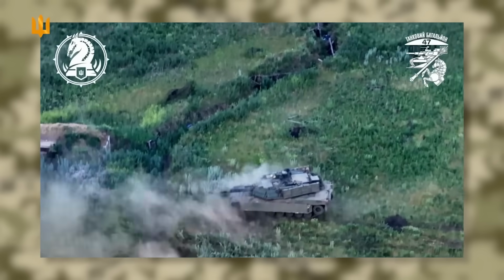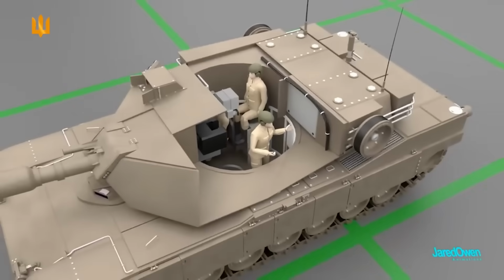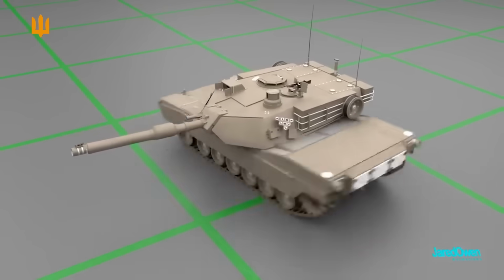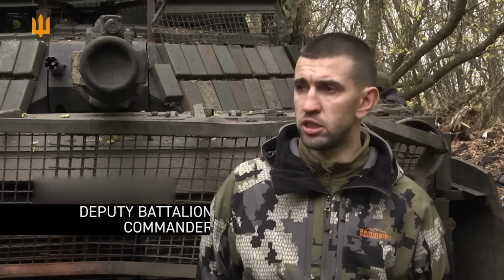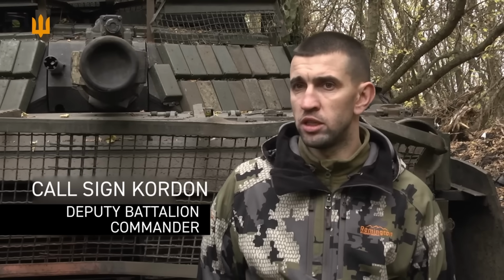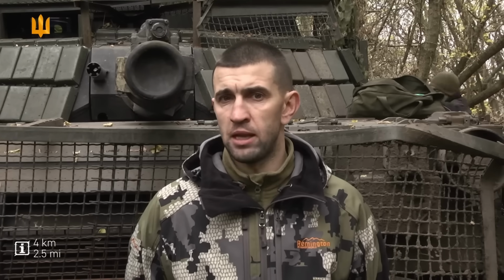It's designed with crew safety and battlefield efficiency in mind. Compared to Soviet-era tanks, it has many technical advantages. For example, thermal imagers and laser rangefinders. The night and thermal sights here are way better. We can spot enemy tanks, BMPs, or APCs up to 7 kilometers away, and hit targets up to 4 kilometers out. It also has a commander's panoramic sight, integrated fire control, and optical systems that give better battlefield awareness and accuracy.